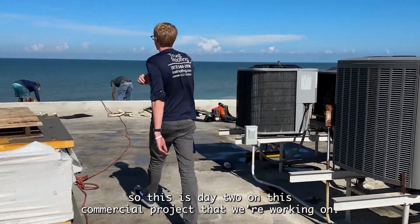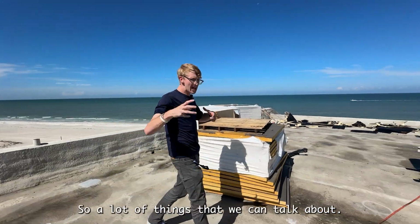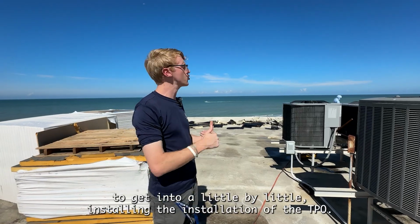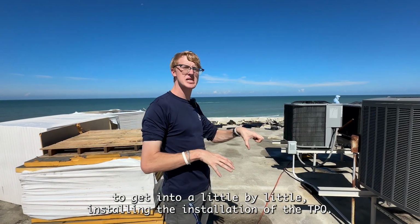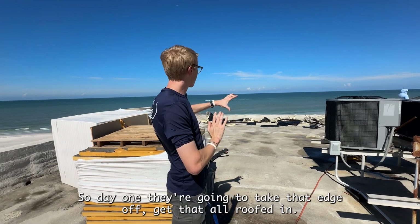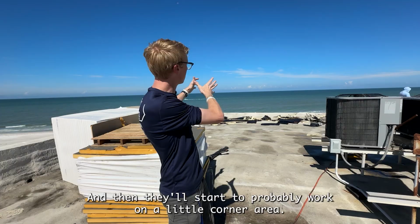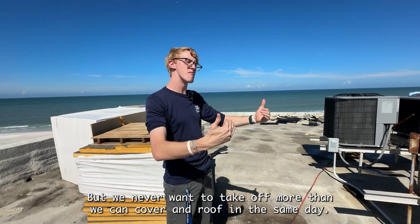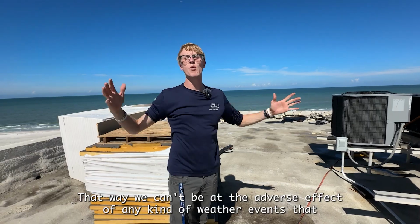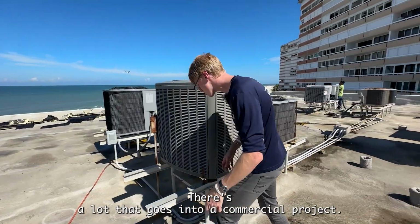All right, so this is day 2 on this commercial project that we're working on in Redington Shores Beach. A lot of things that we can talk about, but today we're basically removing the old roofing, and then we're going to get into little by little installing the insulation and the TPO. Right now we're in summer, so we have to do this in stages. On day 1, they're going to take that edge off, get that all roofed in, and then they'll start to probably work on a little corner area. But we never want to take off more than we can cover and roof in the same day. That way we can't be at the adverse effect of any kind of weather events that might come and hit us.